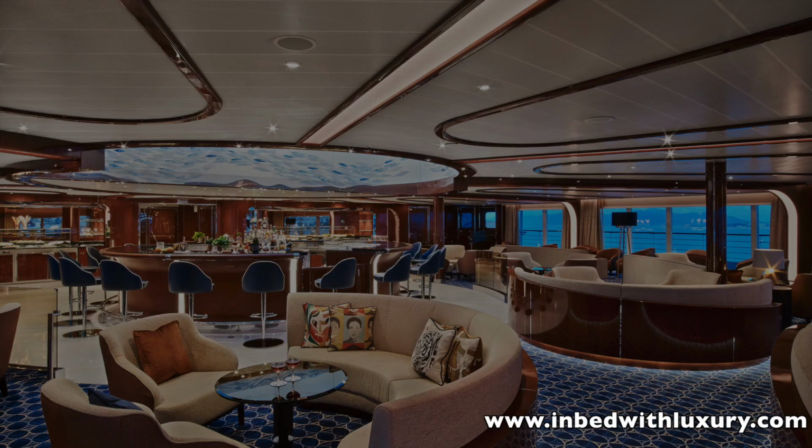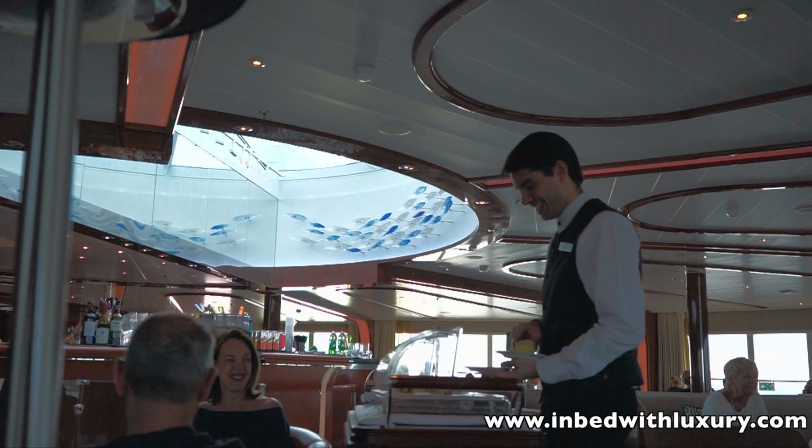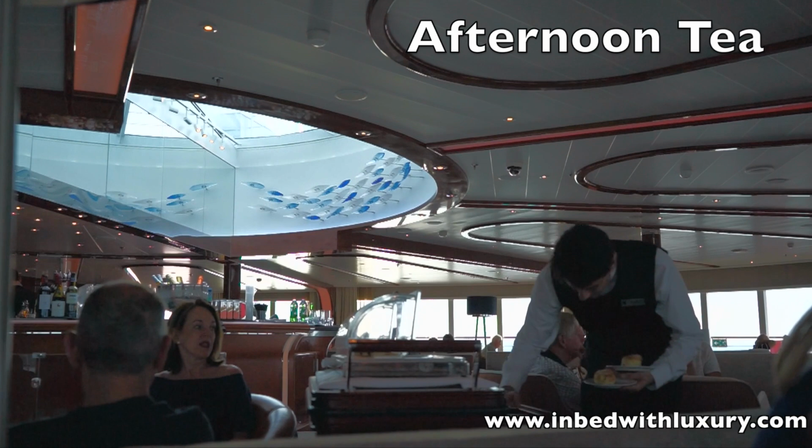For a good cocktail, shaken or stirred, there are several options, like the beautiful Observation Bar, the Patio Bar, the Sky Bar, and the Sophisticated Club. Or you just enjoy a splendid afternoon tea.